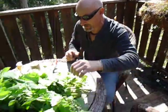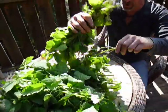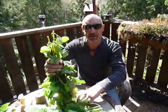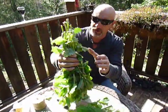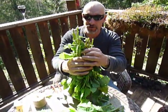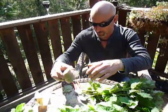So that's two bundles. You could use fresh ones, just steam them lightly. You can even put the dried powder in your food. When they dry out, you just crunch them all up and then put the stuff in your food, like a dried herb. They're very high in iron. Really good for you.